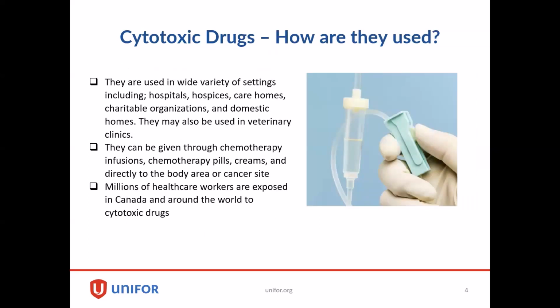Cytotoxic drugs are used in different ways and in a wide variety of settings, including hospitals, hospices, care homes, charitable organizations, and domestic homes. They may also be used in veterinary clinics. They can be given through chemotherapy infusions, chemotherapy pills, creams, and directly to the body area or cancer site. Millions of healthcare workers are exposed to cytotoxic drugs in Canada and around the world.